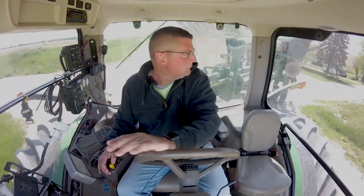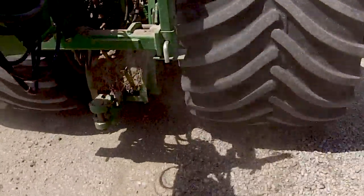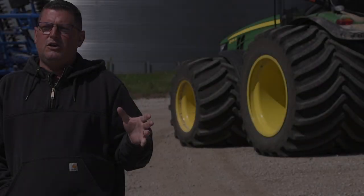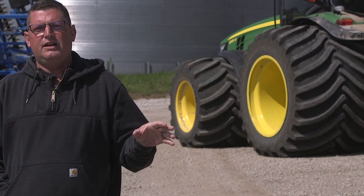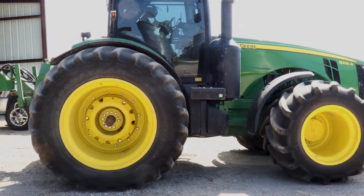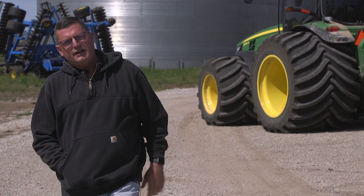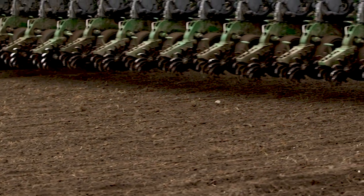The LSWs definitely provided a superior ride quality going down the road. It's kind of an optical illusion. If you actually put a tape measure to it, it's actually narrower by a considerable amount than my 710 duals are. It's solving our compaction problem going through the field. It was amazing to go out there and see where you'd worked the ground. As the planter's going through the field, you walk back there and you can kick the dirt and it's still almost as loose as the rest of it across the rest of the planter width.